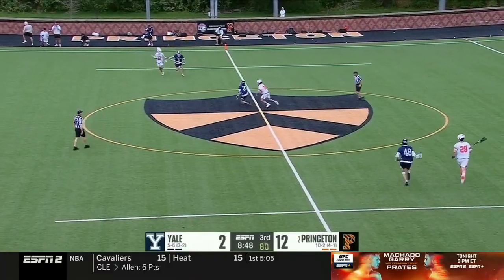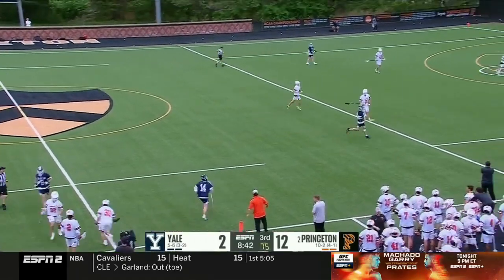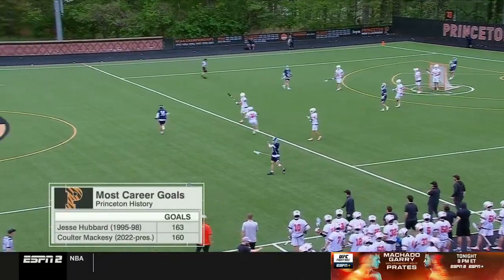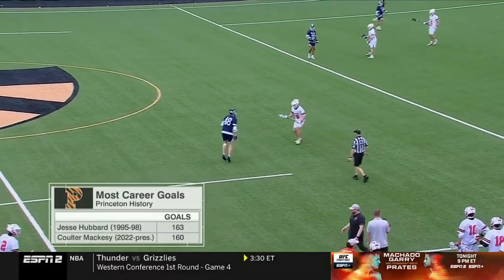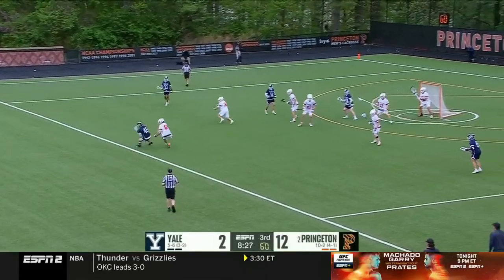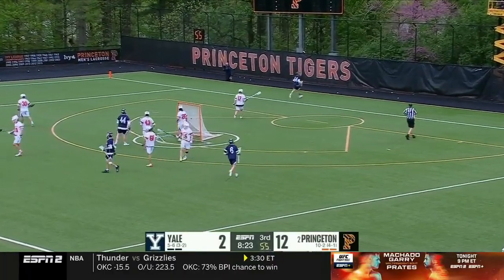3 goals away. Coulter Mackesy from the all-time goal scoring record here at Princeton. Jesse Hubbard owns that record. All-American, Team USA, professional lacrosse player. Hubbard has done it all. Mackesy right on the doorstep of history. Only 3 goals to eclipse that mark. Shot wide and out of bounds by Krevsky.